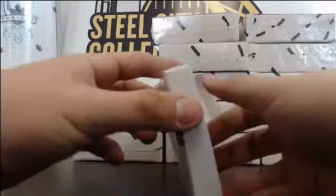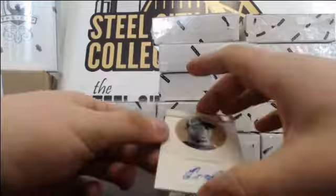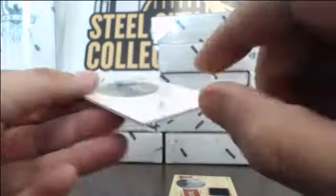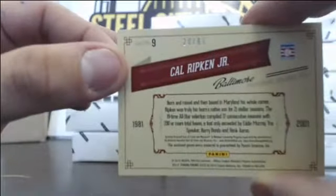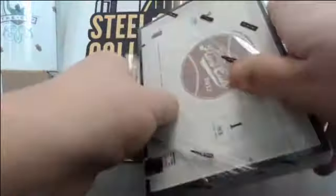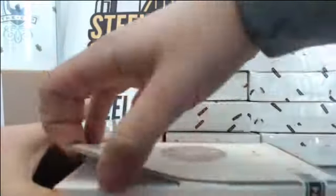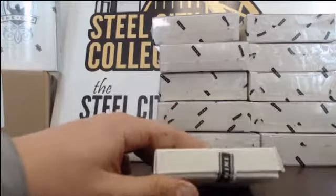Starting off, we have Yoenis Cespedes autograph. And that's numbered out of 199. And our next hit, Cal Ripken Jr. jersey card out of 99. There we go.